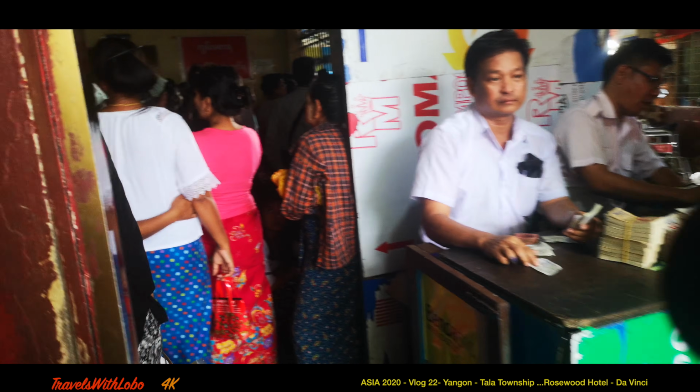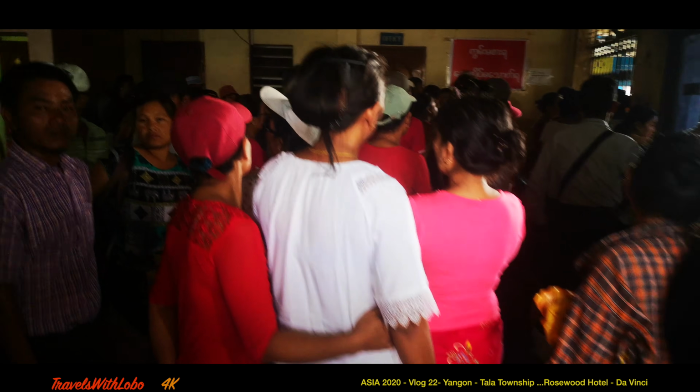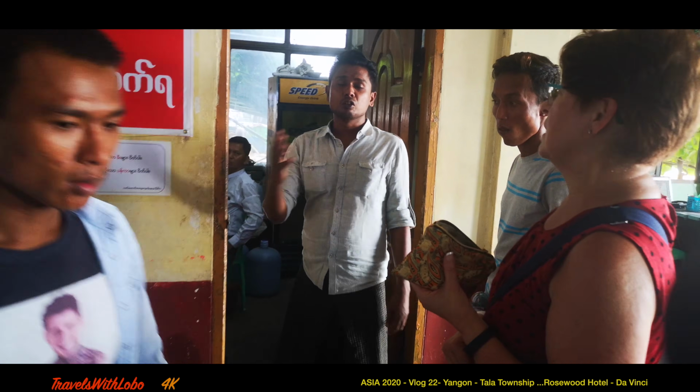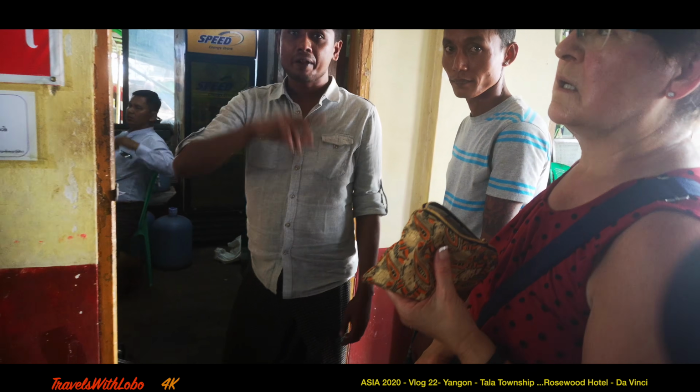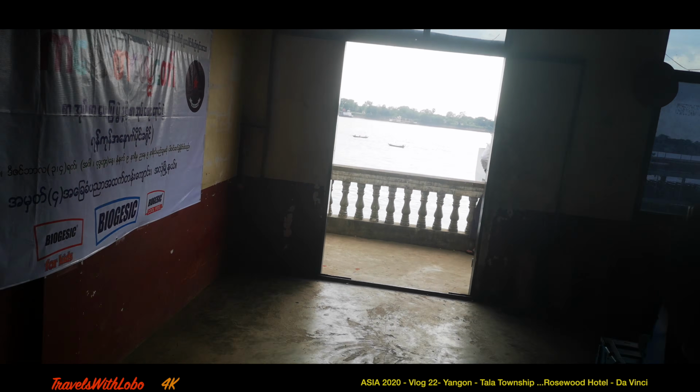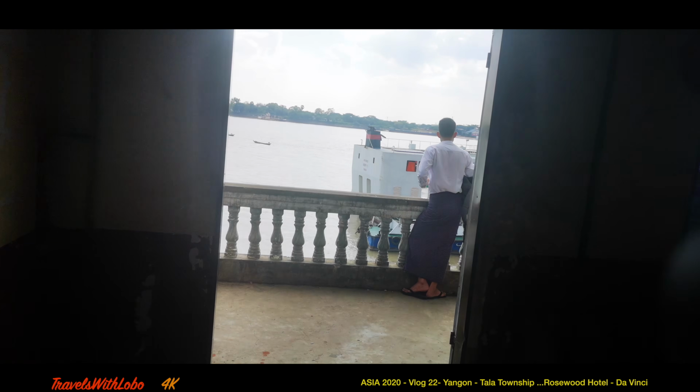This is the local counter for the ferry, right there. And we're being led somewhere else. Yes, you return. Okay. Is there anything to see on the other side? Yes, many places. Okay. Fishing village, bamboo village, orphanage school, recycle. Yeah. And this is what we're headed towards.